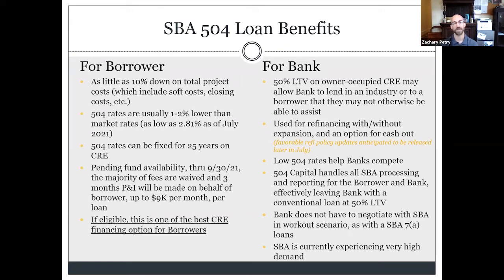504 Capital handles all the SBA processing. So the CDC benefit with the 504 program as compared to the 7A is that the CDC is working with the SBA. The borrower's not working directly with the SBA. The bank is not working directly with the SBA. You're able to lean on our expertise and our familiarity and connection with the SBA to get this processed faster and as efficiently as possible.